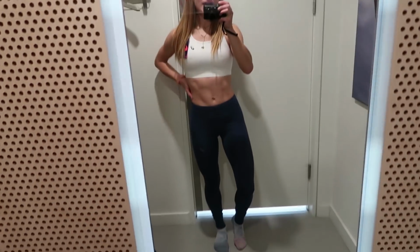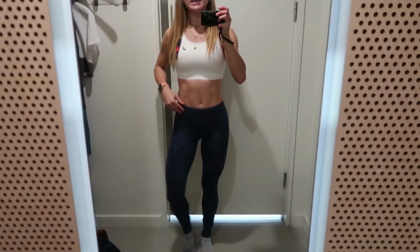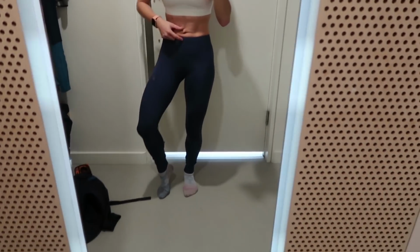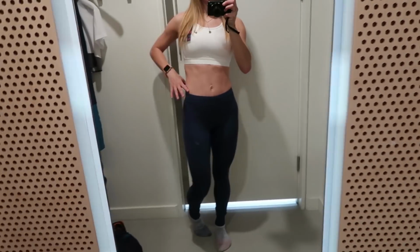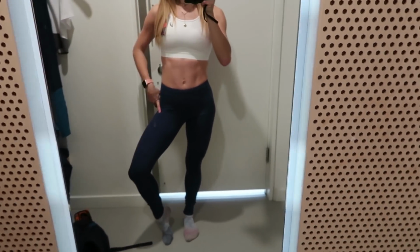I love them on the legs, but on the waist here they're a little bit too low for me, so I prefer to have a high waisted something when I'm running. I don't know why, it just feels more supportive and doesn't cut into my stomach as much, so I prefer it to be a little bit higher. So I don't think I'm going to take these ones.